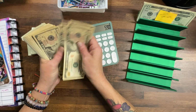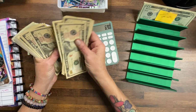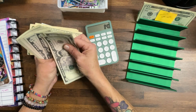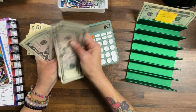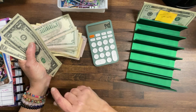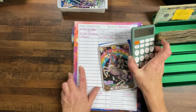We've got 10, 20, 30, 40, 50, 60, 70, 80, 90, 100. 10, 20, 30, 40, 50. And 5, 10, 15, 25, 35, 45, 55, 65, 75, 85, 90. And 1, 2, 3, 4, 5, 6, 7, 8, 9, 10. $940. Now that makes me happy. That makes me happy. So let's see.